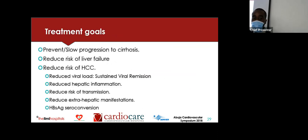And our treatment goals are, number one, we want to prevent cirrhosis, we want to prevent liver failure, we want to reduce the risk of hepatocellular carcinoma. And we know that if we reduce the viral load, and if we reduce hepatic inflammation, we are going to achieve this thing I put up here. So if you reduce the viral load and you reduce hepatic inflammation as defined by the ALT, the risk of progression to cirrhosis, liver failure, or cancer is much less.